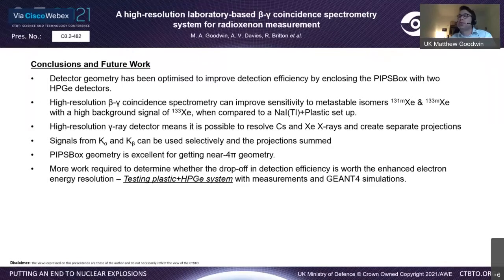The PIPS box geometry is actually excellent for getting a near 4-pi geometry. It means you can get your germanium detectors extremely close together. But more work is required to determine whether the drop-off in detection efficiency is worth the enhanced electron energy resolution. So hence we're testing a plastic and germanium system with measurement and simulations at the moment.